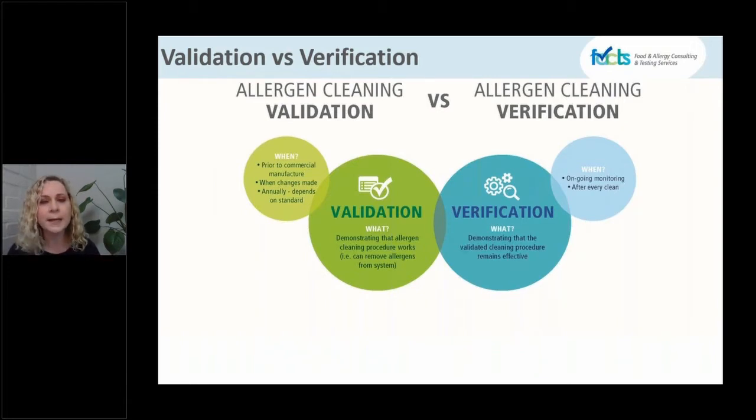And this is best illustrated when we look at cleaning or allergen cleaning, for example. So allergen cleaning validation is when you develop an allergen cleaning method, and seek to prove that when we clean in this way, we will actually remove all the allergenic residue from our surfaces and equipment. So the objective is to prove that this method will work.